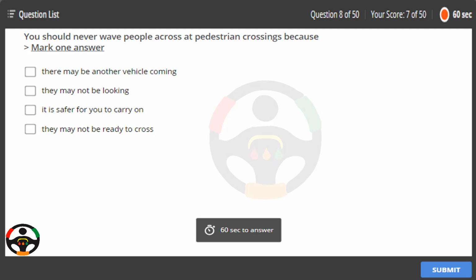You should never wave people across at pedestrian crossings because there may be another vehicle coming, they may not be looking, it is safer for you to carry on, they may not be ready to cross.